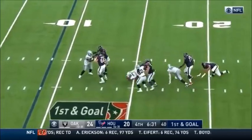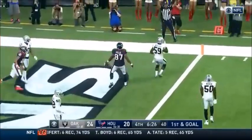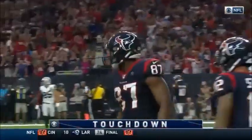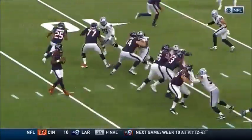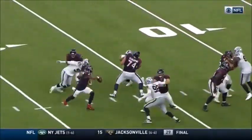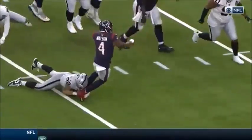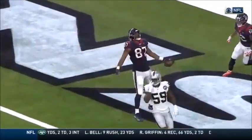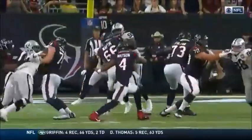Watson, and he goes down. No, he stays on his feet, throws on the run, touchdown! Unbelievable! Watson, a magician! You see it again. How does he stay on his feet? Right there, it looked like he might have gotten kicked in the face when he broke out of that tackle. Second touchdown for Darren Fells.